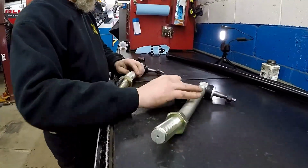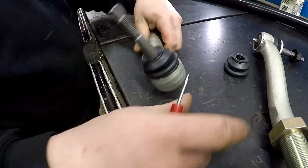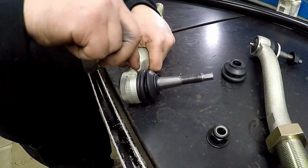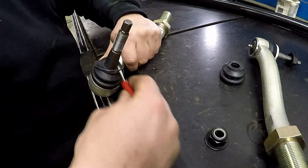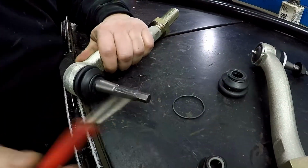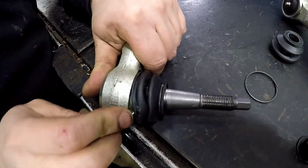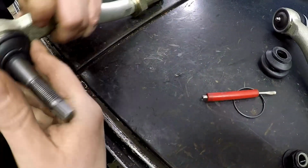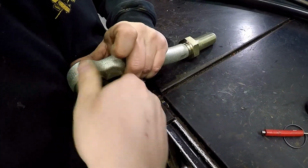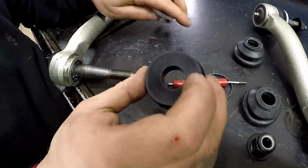Come on in here and zoom in on this. It doesn't matter if you happen to deform it or hurt it or anything because you're not using it, so it doesn't matter. You can poke holes in it, I don't really care. There, that's simple. Next, this.